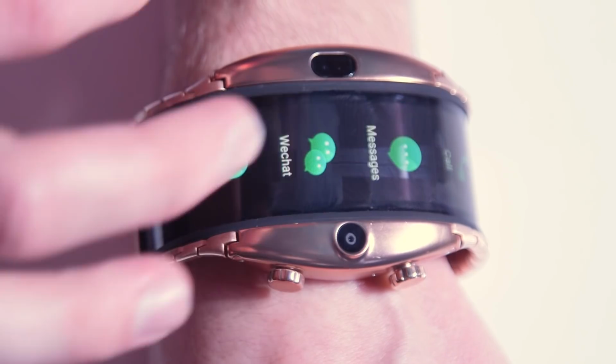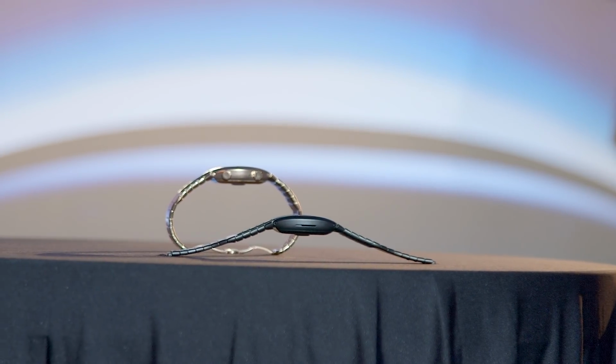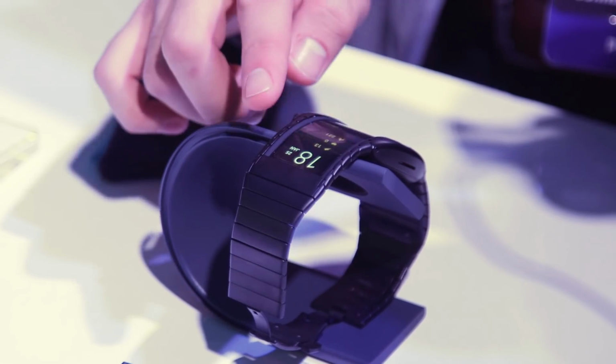Now, we've actually seen the Alpha before. They showed it off at IFA last year, but we weren't allowed to touch it and we weren't really sure what it was capable of. Here in Barcelona, the company is ready to give us a demonstration and explain how everything works.